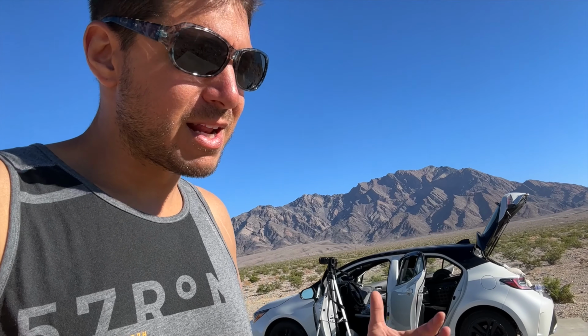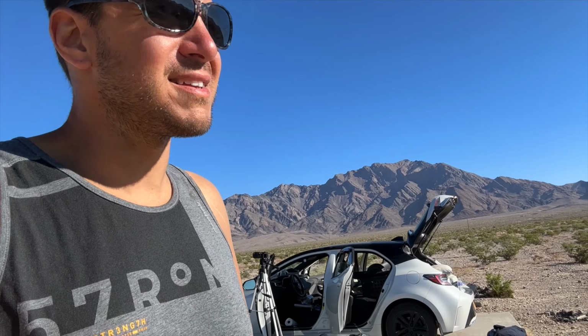It's reliability, right? And getting into nooks and crannies that I would not feel comfortable with in the Ford Mustang Mach-E. You know, with the Mach-E and electric vehicles, it's so hard trying to do that.